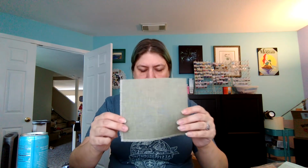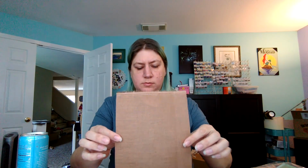So 2 of these I can feel right off the bat are Wichelt linen. So that's a Wichelt natural linen in 32. And this is Wichelt Laurel, also in 32. And this is Wichelt Oat Milk Chocolate Linen in 32. And then a piece of red gingham.